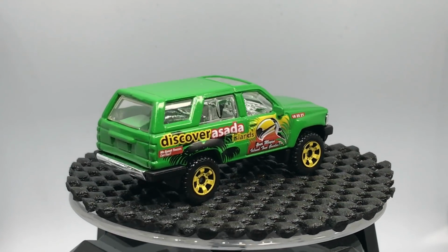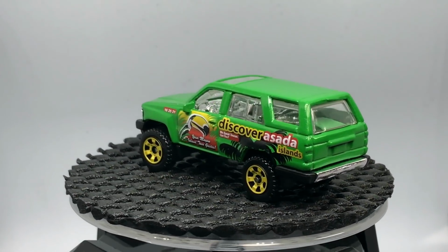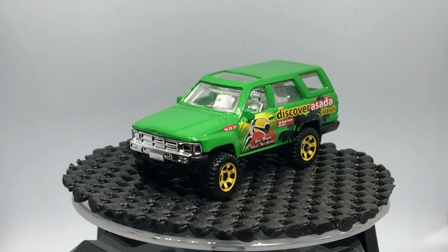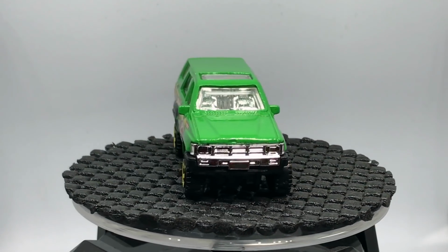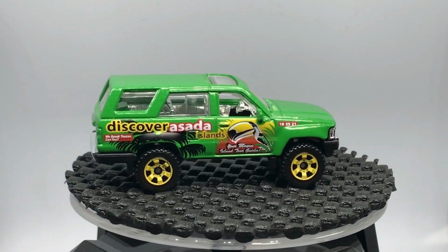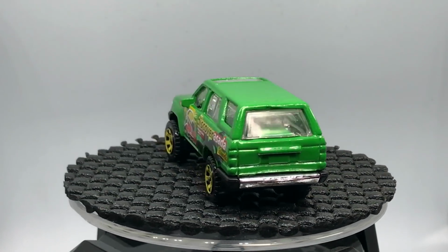4Runners are probably used as adventure park vehicles, I'm sure. So that's what this is themed off of, but it even has Ryo Asada's name on it, which is cool. He designed this casting. He's now at Hot Wheels, but I still don't like the bright colors too much. I guess it's not horrible. Could have been a lot worse.